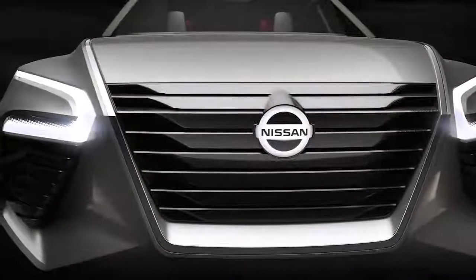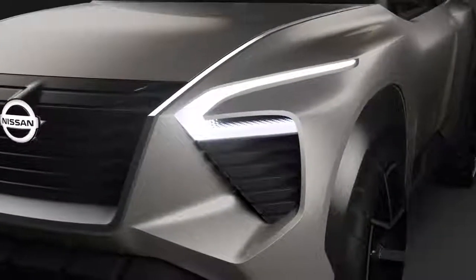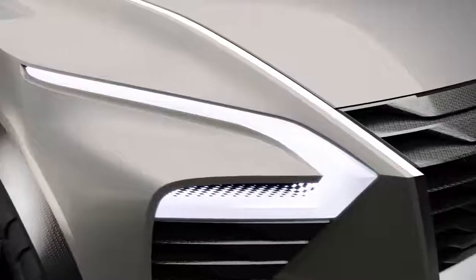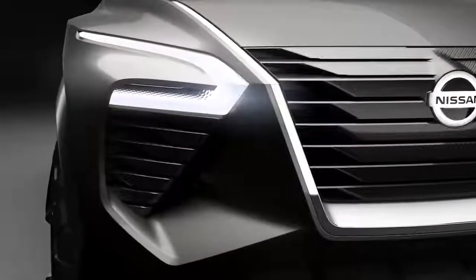The front has an evolution of our V-Motion grille that is more three-dimensional and integrates the actual air intake. The headlights are really sharp, almost blade-like elements that sit in a very soft volume.